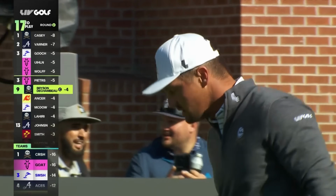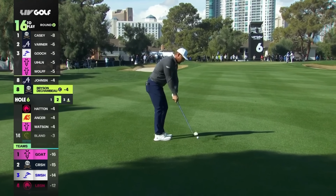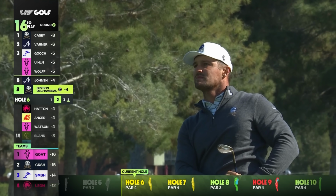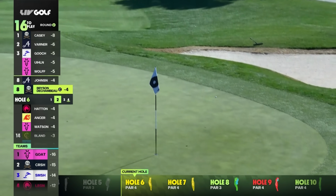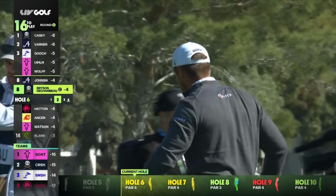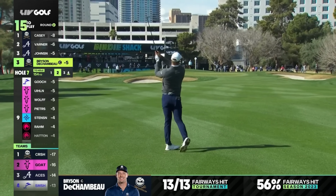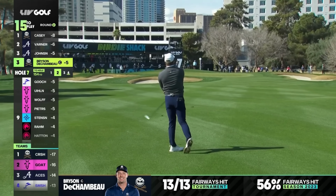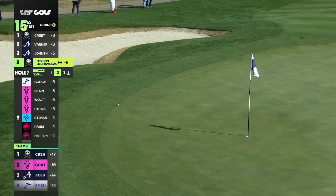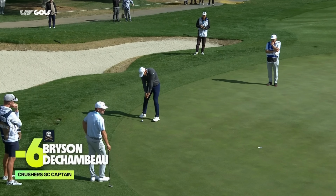Fabulous shot. Bryson, his second shot at 6. Little punch shot with one of his wedges. Beautiful. Another fine shot from Bryson, for the lead.